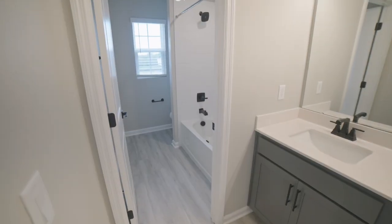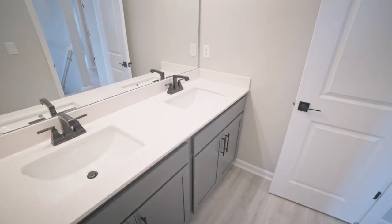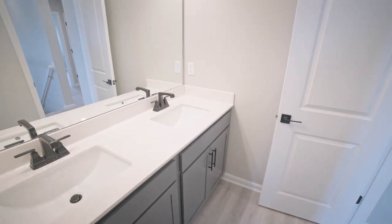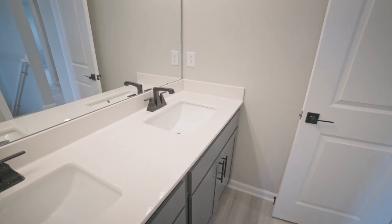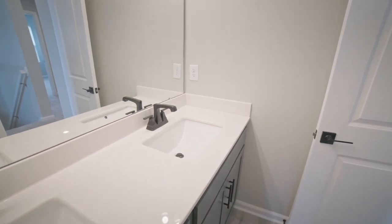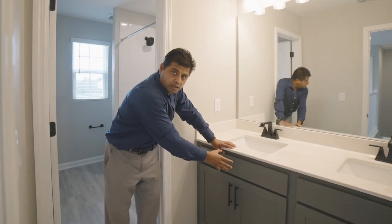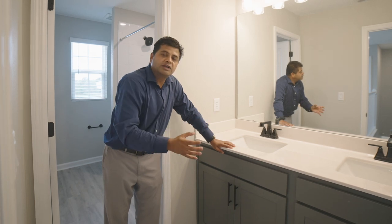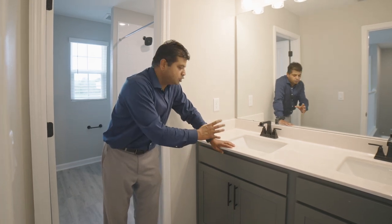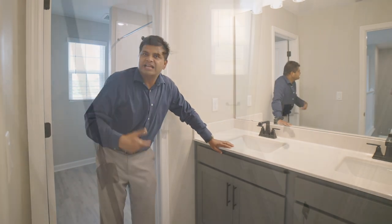And as I go, you have the bathroom, which is your second bathroom right here. What I love about this bathroom is that you have the double sinks right there, undermount sinks. And then you have this really nice cabinet. Now with some builders, they give you an option to have the double tone. What it actually means is that you can have this color or you can have a different color in the house. So you can have different color cabinets in your bathrooms and different color cabinets in your kitchen. So that's something to keep in mind.